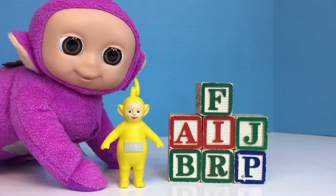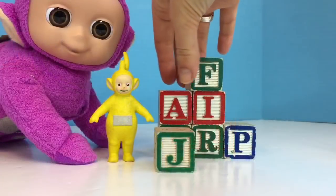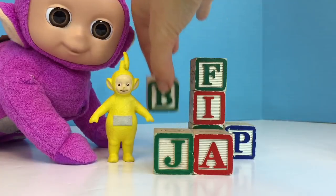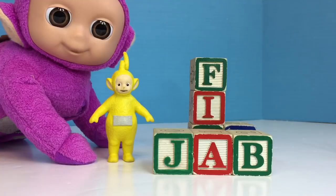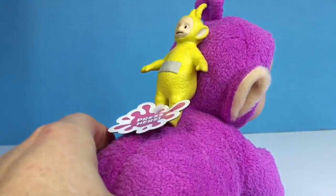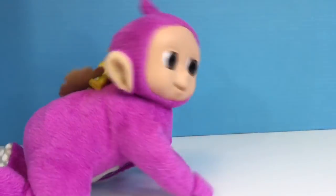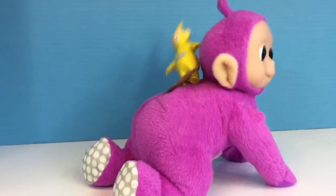Hi, Lala. Let's spell the word jab. J, A, B, jab. Okay, Lala, you now get to have a ride on Ping. Lala looks like she's dancing on Ping.